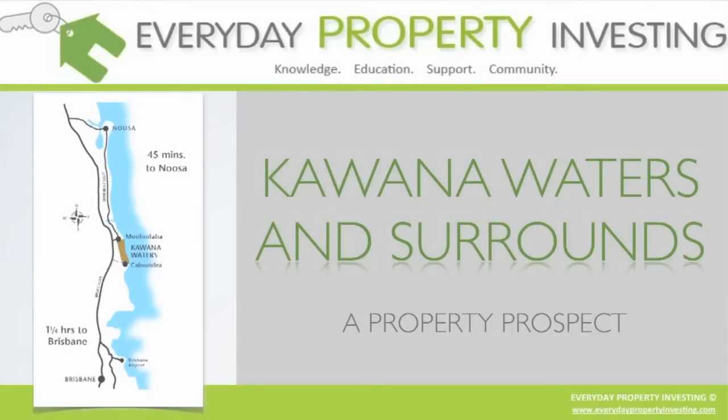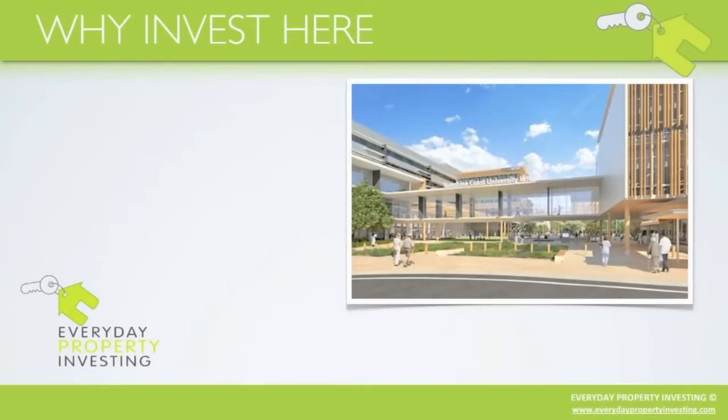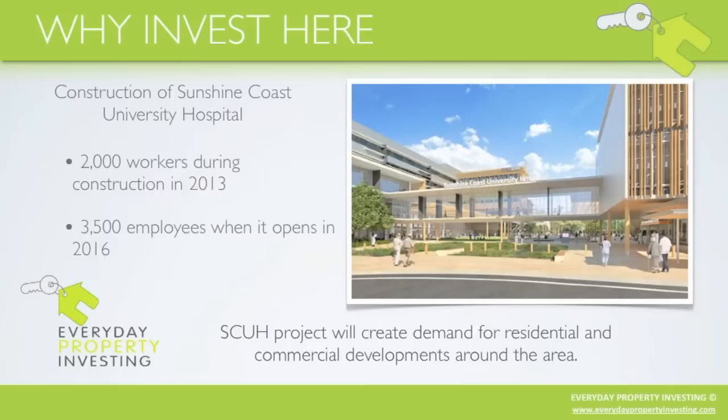The construction of the Sunshine Coast University Hospital has been creating a lot of buzz and excitement, not only among local businesses in the area, but also within the property investing community. Property enthusiasts know that investing near infrastructure is generally a good thing, and a hospital as big as the Sunshine Coast University Hospital is definitely infrastructure that you may want to take a look at in terms of investing.